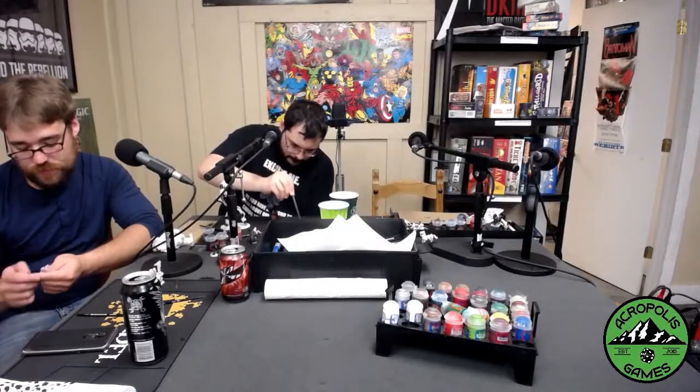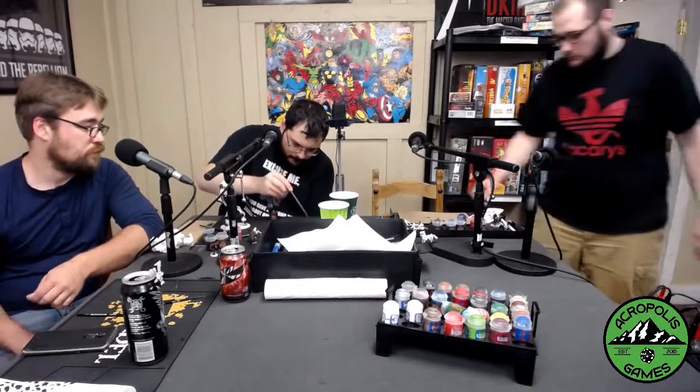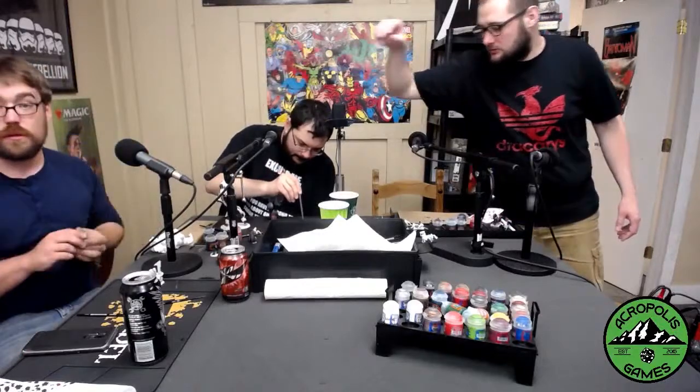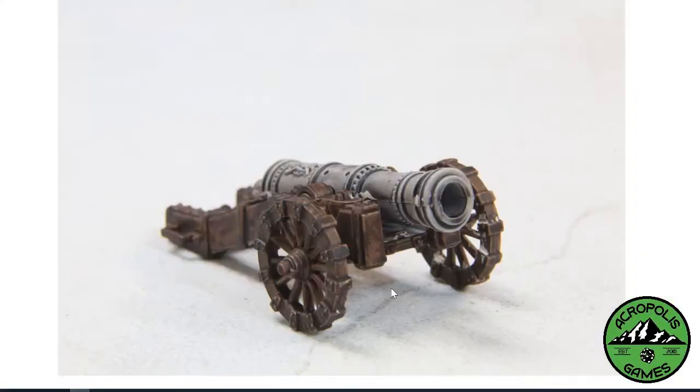That cannon looks great though. Everybody likes the cannon, man. I don't know if I'm sold on it yet. The wood looks good. I'm talking about the cannon specifically. It looks like the cannon could use a touch up, but pretty cool overall. Yeah, I missed some spots. At first glance I didn't see it, but once you really look, it gets pretty obvious.